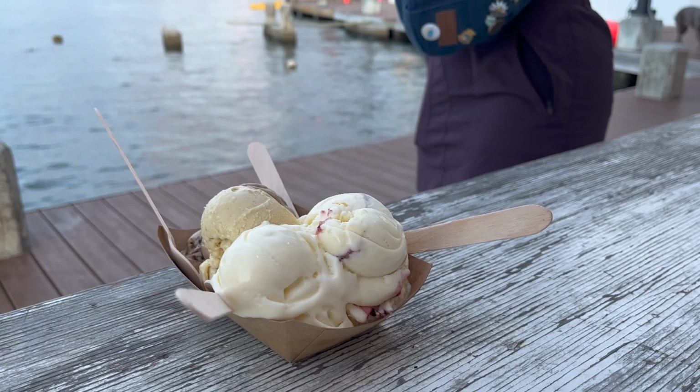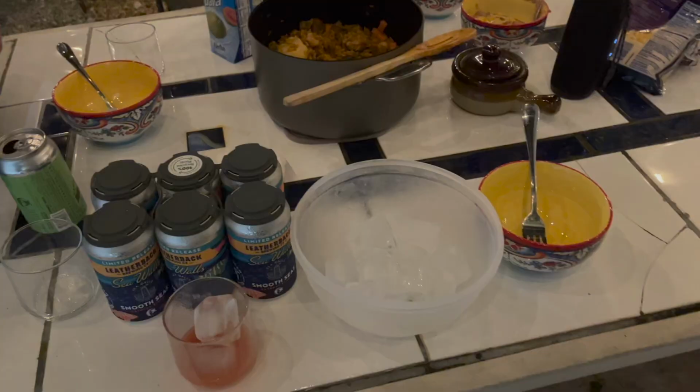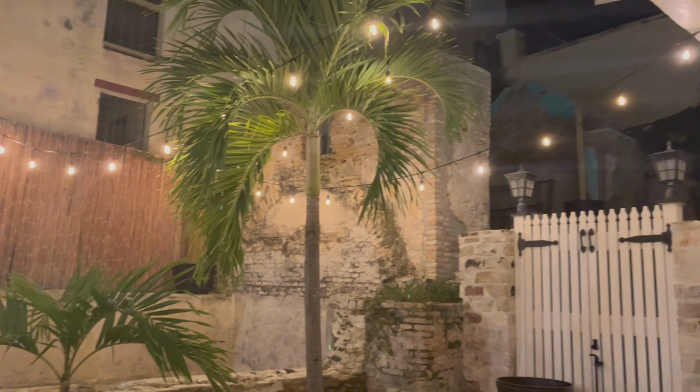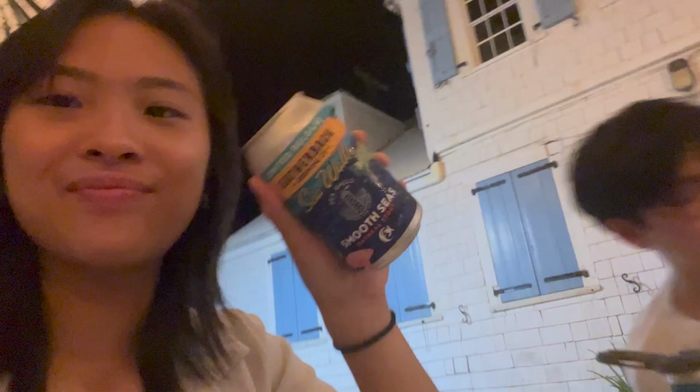So we made a little dinner. Spanish rice with chorizo. And then this is the little balcony area for our Airbnb. It's so nice. It's like our own little restaurant. So, at home dinner. The street lights are so nice. Yeah. These are so cute. It's like a little sea turtle.